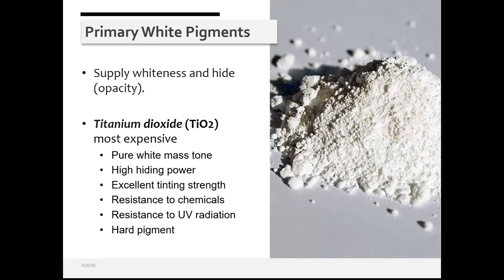Primary white pigment, of course, does exactly what it says. It supplies the whiteness and is really the main source of opacity in the paint. Opacity, of course, is the ability to cover what's on the substrate, whether it be another color or just going over drywall. So one of the most common primary pigments used today, of course, is titanium dioxide.